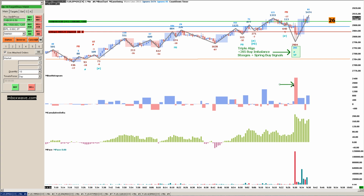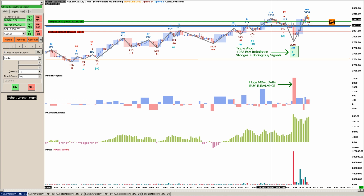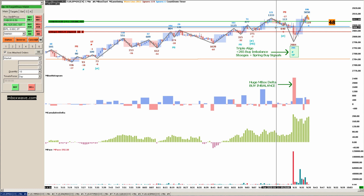Here, look at this, this is really big. In the MBox Delta, we have a huge MBox Delta buy imbalance. So we see the buy imbalance in the wave delta here and in the MBox Delta, right? On this price movement down, this red box, we had all this buying. So it makes you scratch your head, right? Especially when it was happening at this previous level of resistance. That's what made it very notable, and why I took notice and why I got into this trade.